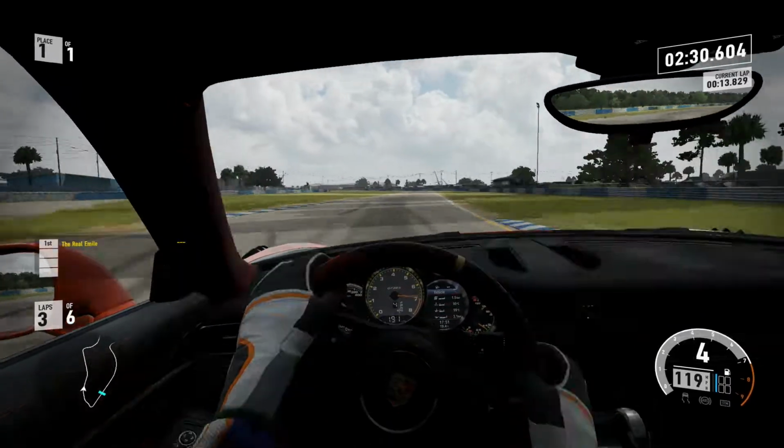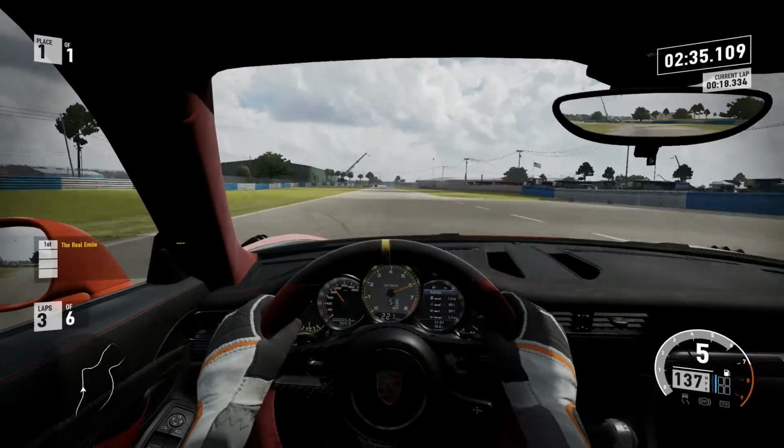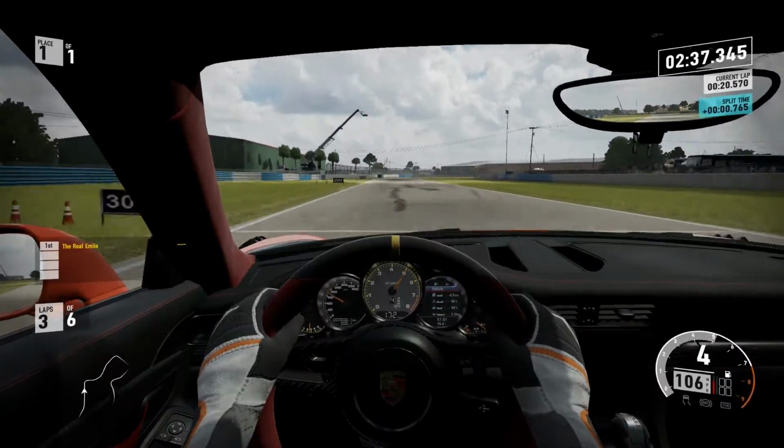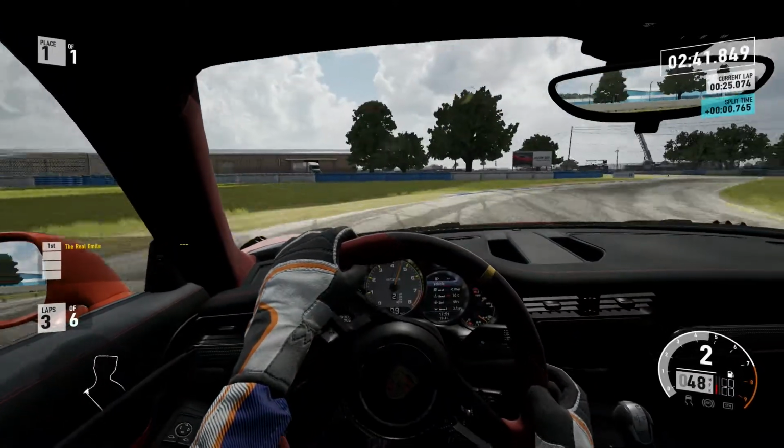But this new one, it isn't that scary. I mean, it is a little bit terrifying, there is no denying that. This is still a true 911. This is basically a race car. It is edge of your seat. It does feel like it could go and run away from you at any moment.